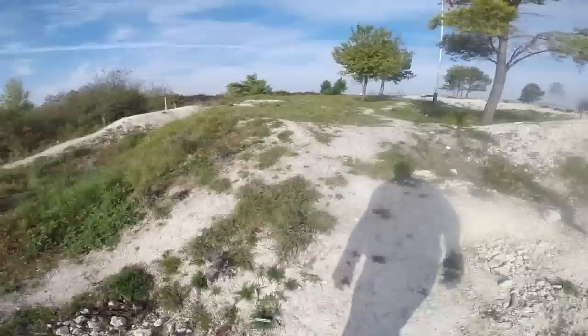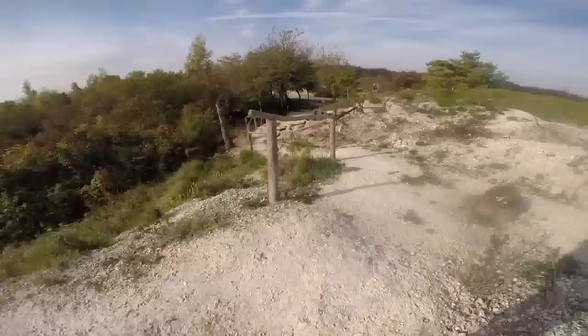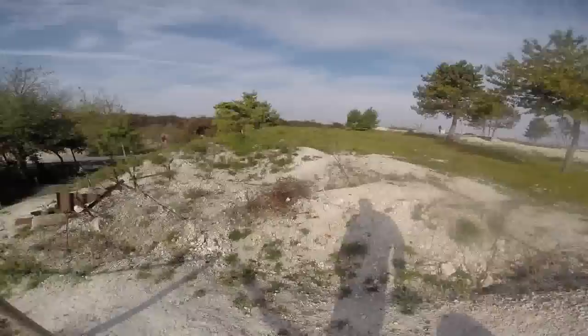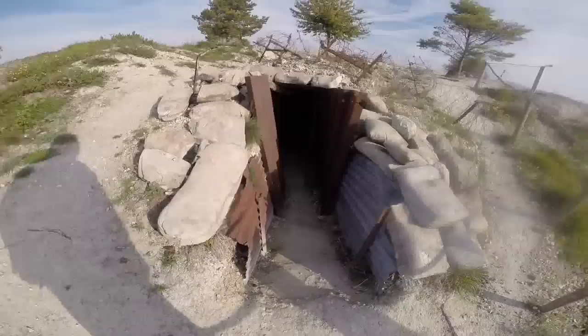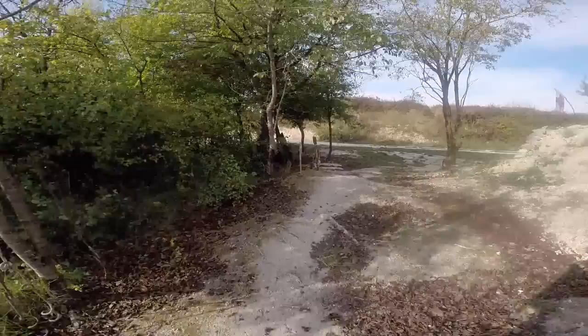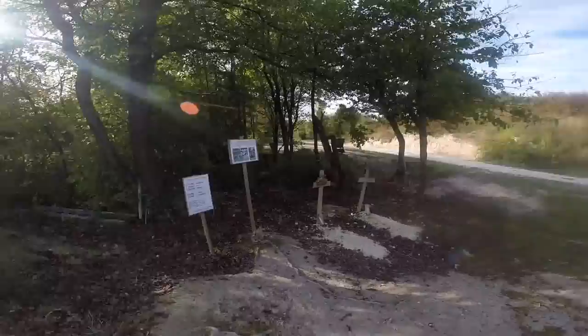I'm going to go over now in the direction of where I saw the Red Cross, which is now in front of me. Is that a footpath? Looks like one. An amazing view. You can see why this would be very important. Oops, watch my footing. Another dugout. Some graves.